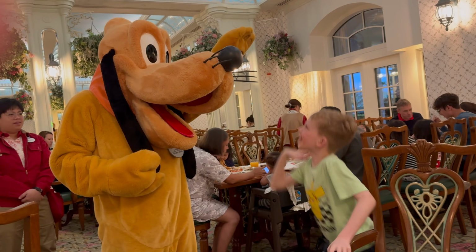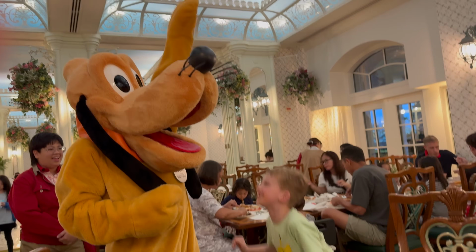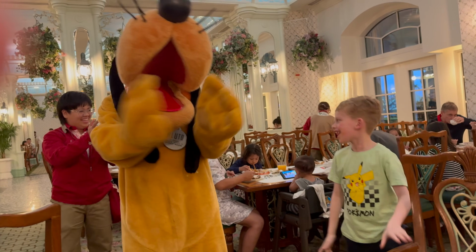Yeah, so I want to caveat this by saying the downside of this is very much the cost. But the upside of it was the selection of food, which was very good quality food, but most importantly was the character meet and greets. Gosh, we have never had interactions like that, ever. High five up the top, yeah! Even higher, can you do it? Oh, there you go, yeah!